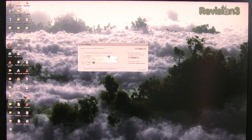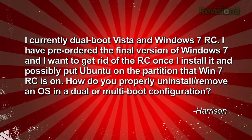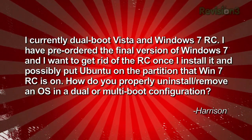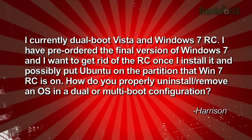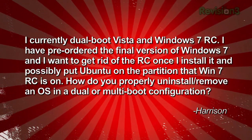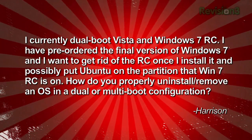With Windows 7 released just around the proverbial corner, we've been getting quite a few questions like this one from Harrison. He writes, I currently dual boot Vista and Windows 7 RC. I have pre-ordered the final version of Windows 7, and I want to get rid of the RC once I install it and possibly put Ubuntu on the other partition that Windows 7 RC is on. How do you properly uninstall or remove an OS in a dual boot or multi-boot configuration?